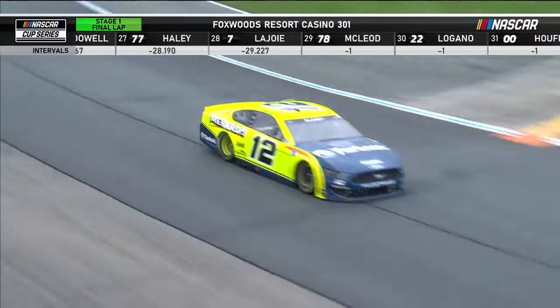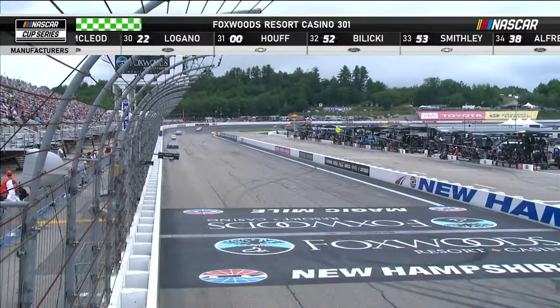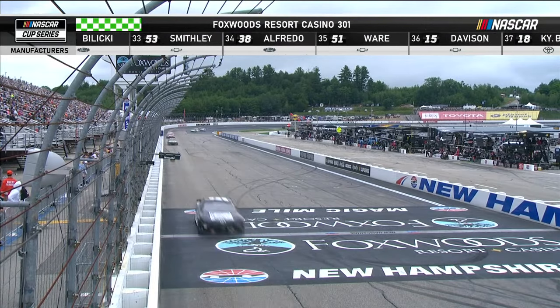Exits turn 4, all clean. No lap traffic ahead, and Ryan Blaney will claim stage one. Blaney's 4th stage win in 2021.